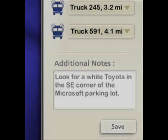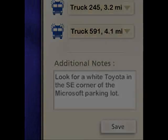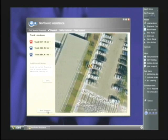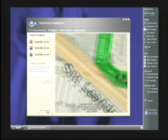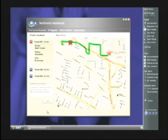Let's just add a note for the truck driver telling him how to find the car, and we'll close out this incident. As we do, we can even get real-time updates on truck location and status if any follow-up is needed later. So we've taken a look at a couple of the ways that telcos could provide a crucial link for commercial web services and software.